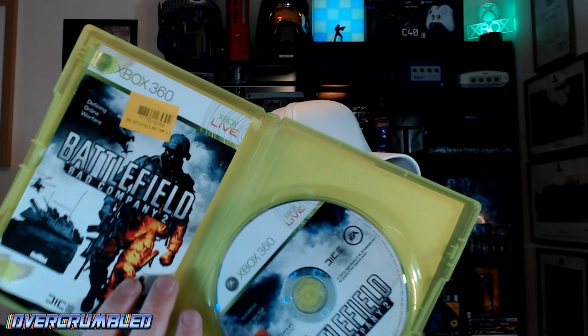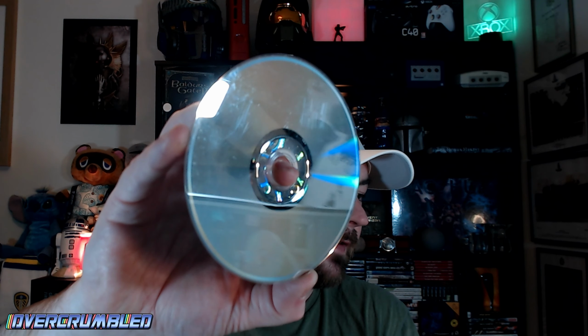Oh, important, your VIP code. Well, let's not show that, just in case it's not been redeemed. I bet it has. Manual, got stickers on it. I don't understand why they stick so many stickers on things. Disc isn't perfect, but again, not too bad.